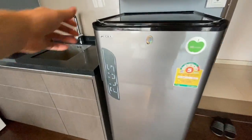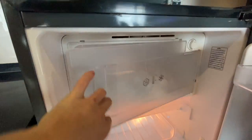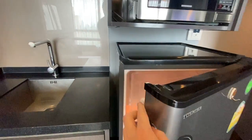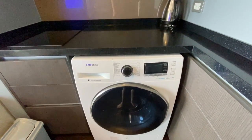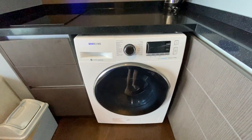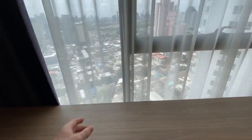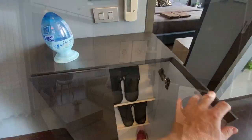Fridge, good size fridge. With freezer as well, keeps ice in there. You can keep an ice tray in there. Freezes real nice. Laundry machine, crucial. It is a 2-in-1, wash and dry. Very crucial. Little side desk here. Little cupboard here to keep your shoes when you walk in. That's nice.